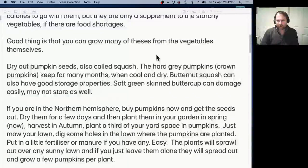Dry your pumpkin seeds for a few days and then plant them in the spring, which is now, and harvest the pumpkins in autumn. Plant about a third of your yard space. Here in New Zealand, we tend to have quarter acres. A lot of people have sort of eighth of acres, but you can grow quite a lot of food calories on the backyard of your quarter acre section. What's a quarter acre? It's 50 by 20 meters, I think.